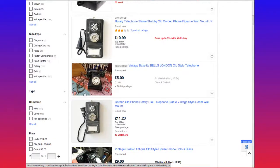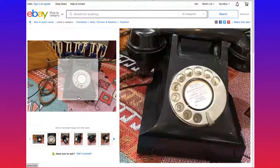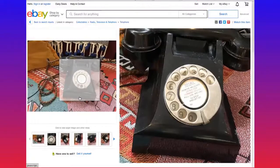Right, moving swiftly on. We've actually got something here now that is proper. A vintage Bakelite Bell's London old style telephone. I've got no idea how they get these titles for these listings, but this is basically a 300 series, as many of you will know, and it looks like a real one. So let's have a closer look at it and let's see if it is a real one or not. Right, it could be. I need to have a closer look at that though, the dial center.